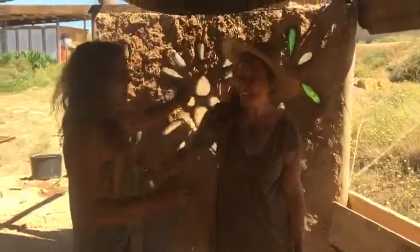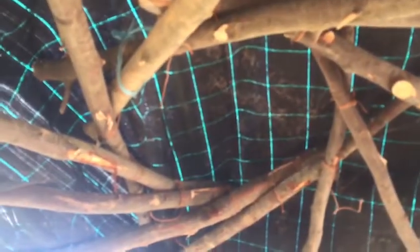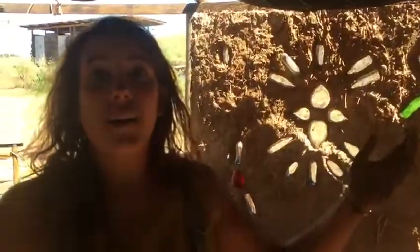And then we have the architect. Wow, it's so fantastic. And the roof, which we made. Wow, so cute. What can we say? I'm speechless.